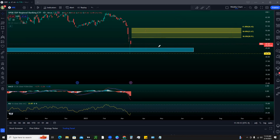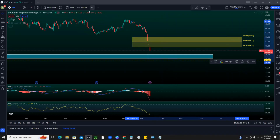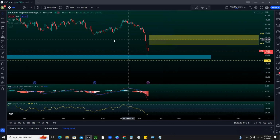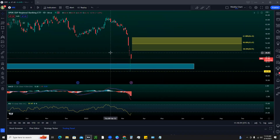Now, most likely this thing is going to continue going back down, just because of a lot of the fears. And if some more regional banks come out and say that they're under pressure, or if more bank run fear and FUD really goes through the economy and through the country, that's going to affect more of these regional banks and definitely going to hurt this ETF. So it's definitely a highly risky play trying to get into this.